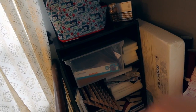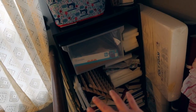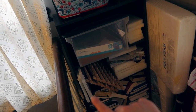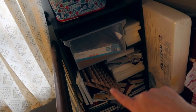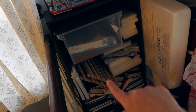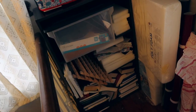I finally broke down and got a file box. And I've started putting all of my patterns in there, the ones that are small enough to fit. And then I've got all of this random stuff that I need and I can't get rid of, which is really annoying. I've got a couple of bases for my sewing machines to extend your sewing machine table out. I've got a couple of spool holders. I don't want to get rid of those because I have a feeling I'm going to need them. So I'm just going to hang on to them for right now while I have the extra space.